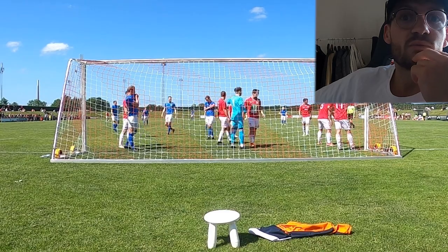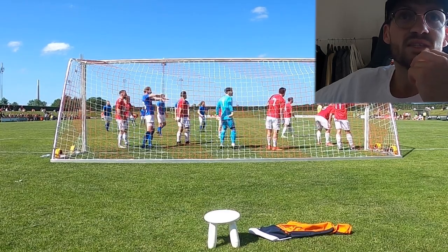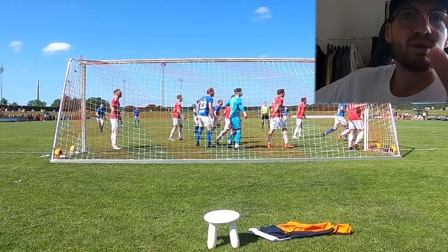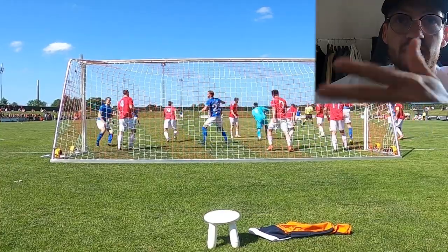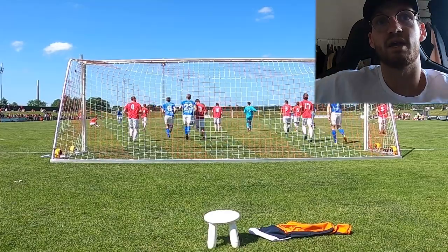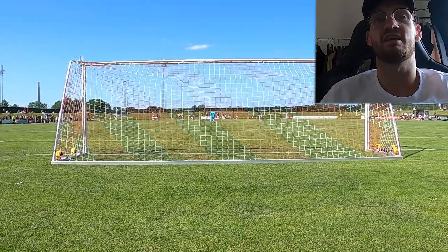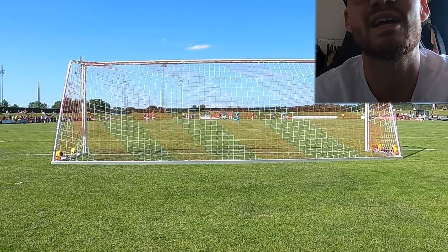Another angle of coming for the cross. I try to make people block the blue guys, like my red guys, they block the blue guys, so I can come out and collect the ball as fast as possible. And guys, that was actually it for the game. So not really a lot of action happening.